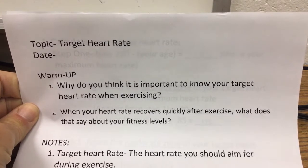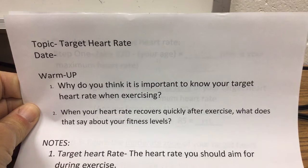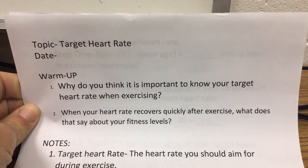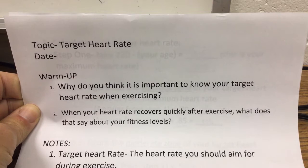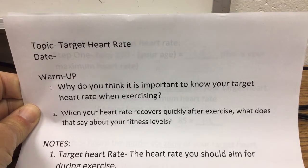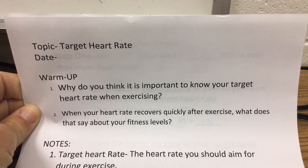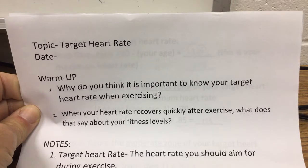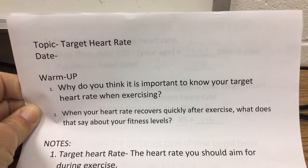So those are the two questions that you're answering for warm-up, and we have defined both of those words earlier, so you can kind of look back in your notes if you need to see what target heart rate is and to see what recovery heart rate is, and maybe make an educated guess onto how you're going to answer those two questions. And as you go through this lab today, you will get the answers to those and you will know exactly why it's important to know your target heart rate when you're exercising and what it means when your heart rate recovers quickly after exercise.